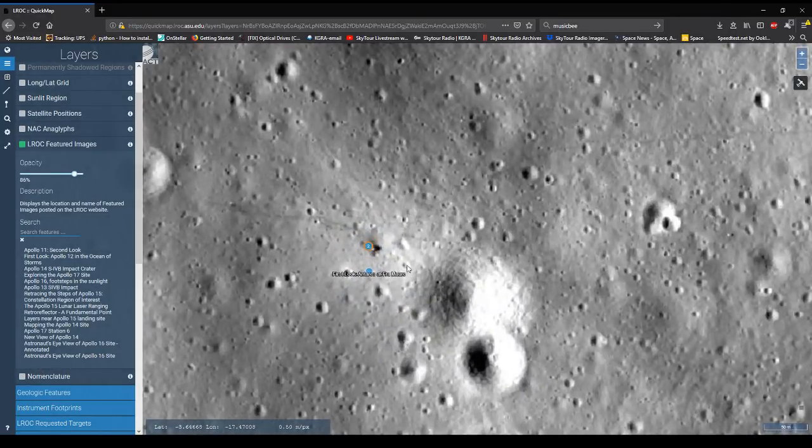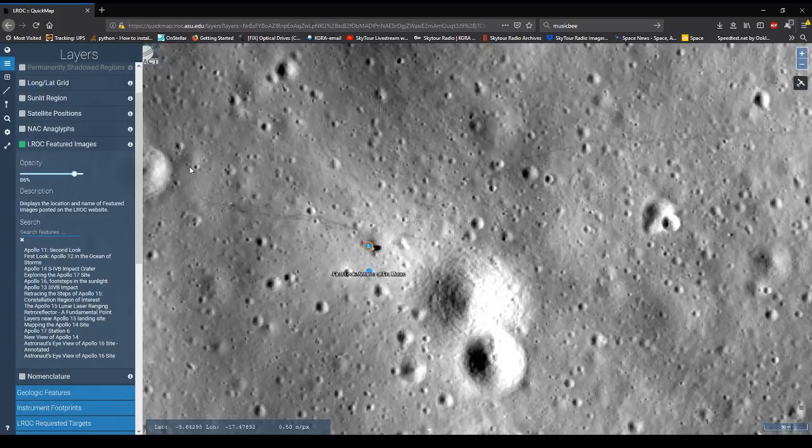All right, but as we come down here, okay, and we look, and we zoom in, and zoom in, and this is the Fra Mauro area, and we turn this off so we can see it. Well, now you can see there's the lunar lander there. There are the tracks, all right?